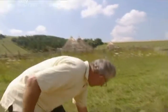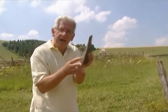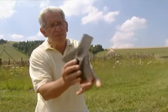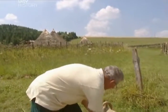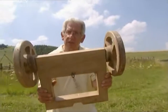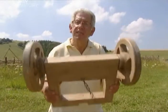The Romans almost certainly improved this by adding an iron ploughshare. Now this would have been much better at cutting through the soil, particularly the heavy northern soil. And later on, they improved it still further by adding wheels to stop the whole plough from sinking into the ground.